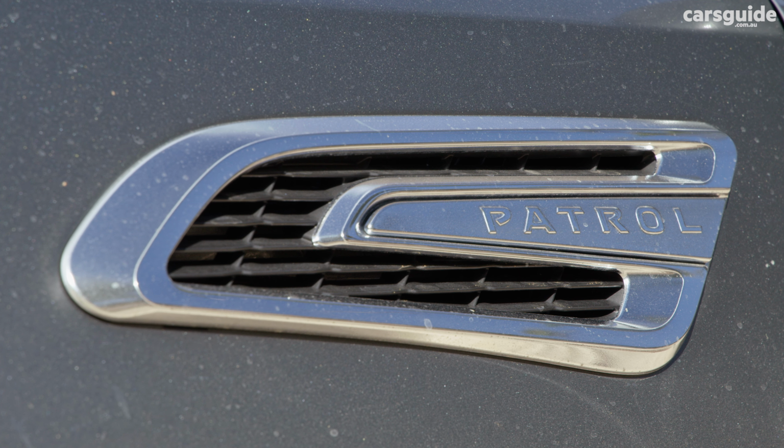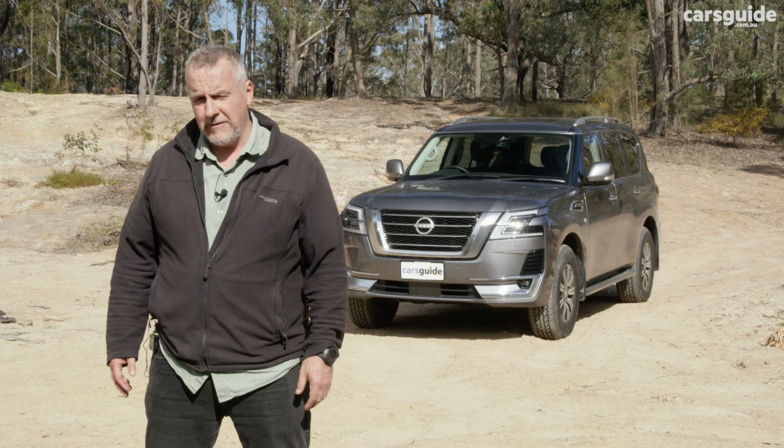The Nissan Patrol range is covered by a 5-year unlimited kilometre warranty, and you can also opt in for 5 years of roadside assistance. Servicing intervals are set at every 12 months or 10,000 kilometres, and they average out to about $600 a year, but make sure you check with your dealership for up-to-date servicing costs.